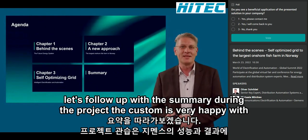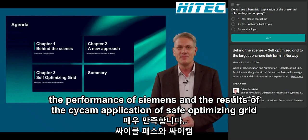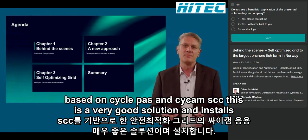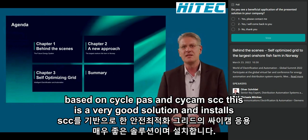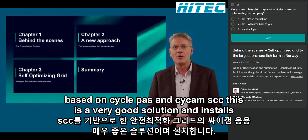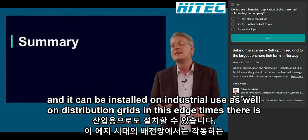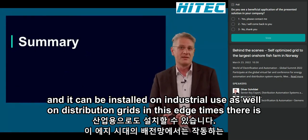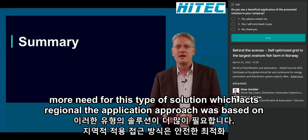During the project, the customer is very happy with the performance of Siemens and the results of the SICAM application of self-optimizing grid based on SICAM PAS and SICAM SCC. It is a very good solution and it can be installed in industrial use as well as on distribution grids. In these times, there is more need for this type of solution, which acts regionally.